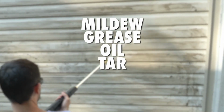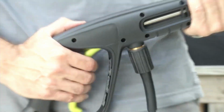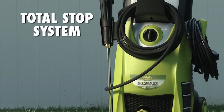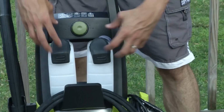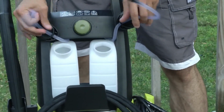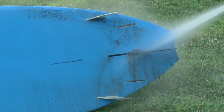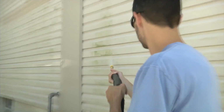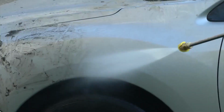This model features a 14.5-amp motor that generates a strong stream of water to effectively remove dirt and grime. It comes with 5 quick connect nozzles, allowing you to adjust the pressure and spray pattern based on the cleaning task at hand. The onboard dual detergent tanks make it convenient to switch between different types of cleaning solutions, enhancing its versatility.